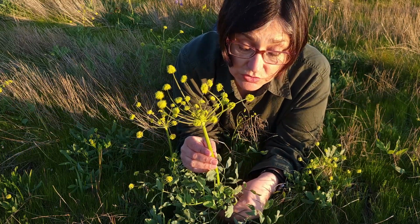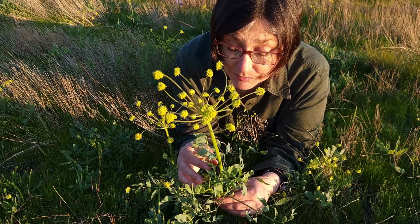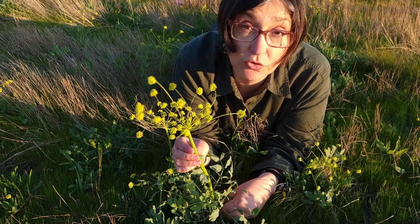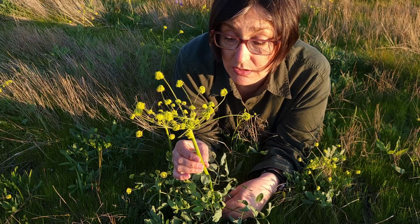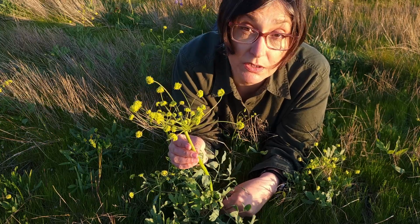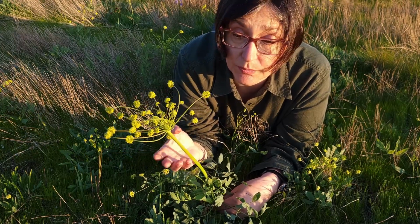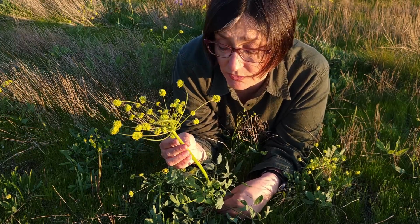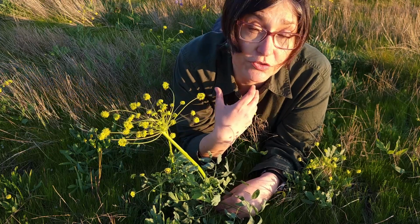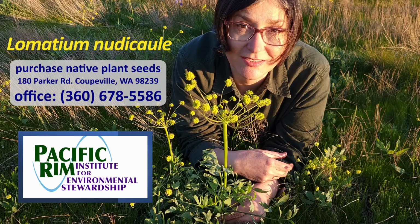Pre-Columbian populations used these plants similar to how we use other plants in this family like celery, parsley, and dill, and also for funeral ceremonies. It's a very fragrant plant, so for ceremony, the seeds were burned and their smell would be like an incense. Also, the seeds were prepared into a tea or some other kind of concoction to soothe the throats of singers. Lomatium nudicaule.